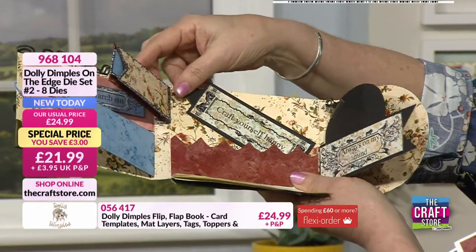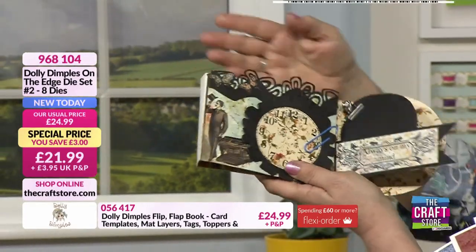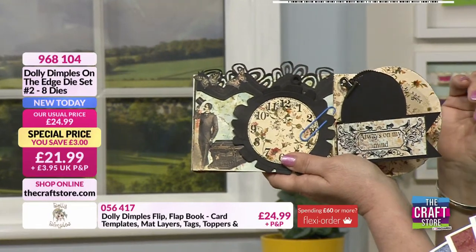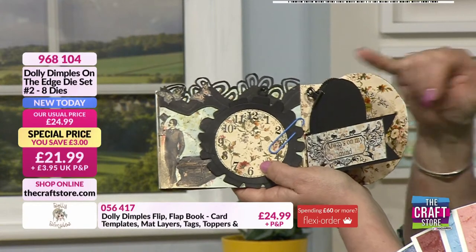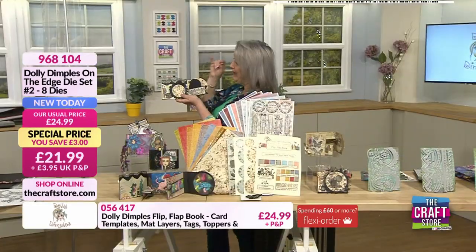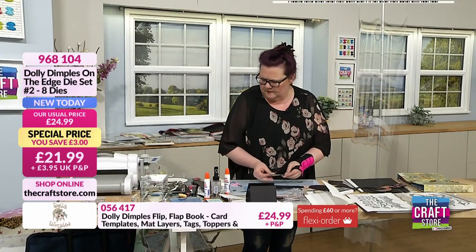Well, that's the advantage of dies, isn't it? The fact that you've got all those perfect layers. And I love it as well because you've got that doodly element with regards to it. So you can see that funky element. And I love the idea that you've done with the white pen on the piece that you're working with as well. Adding that dot detail. I mean, your little paint pen's a brilliant opportunity to add that additional element.